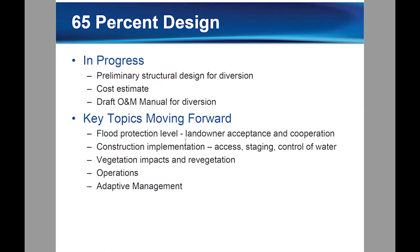We have some things in progress. I just received the structural design today for the diversion, the intake area. We have a lot of elevation difference between the highway and the stream. And so there are some big walls associated with the intake in order to provide vehicle access to the intake area. So we have 4 walls as you go across from highway to stream. And we've just received the structural design for that. We will be updating the quantities and cost estimate from the 30% based on the changes we've made. And we are working on a draft O&M manual for the diversion.